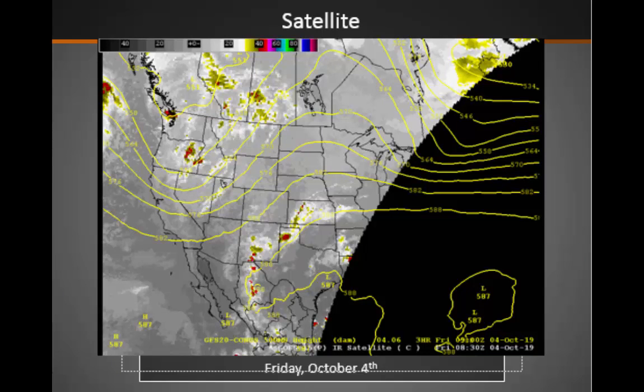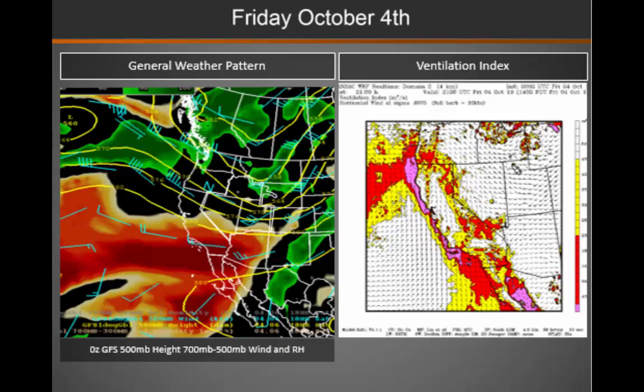Looking at our satellite image from earlier this morning, you can see a trough of low pressure along the west coast, which will continue moving eastward across the Great Basin, keeping breezy winds out ahead of this feature, along with cooling temperatures and some precipitation to northern areas. As we move through the day today, that trough of low pressure will swing eastward fairly quickly into the eastern side of the Great Basin by later this afternoon and this evening.